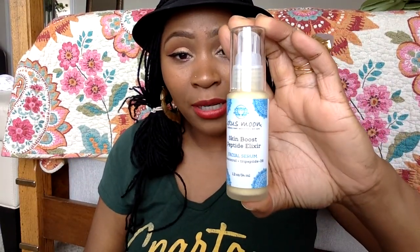So I'm super excited because the first product in this box is something that you've heard me talk about on numerous occasions, and that is the Skin Boost Peptide Elixir. Oh my goodness. So this is one of my favorite products in the history of ever. In the history of skincare on my face, this is one of my favorite products.